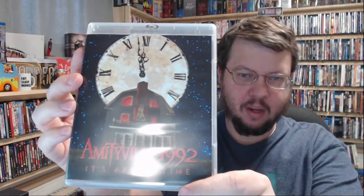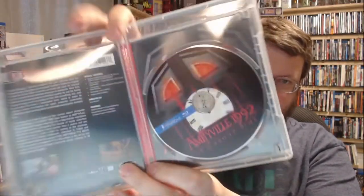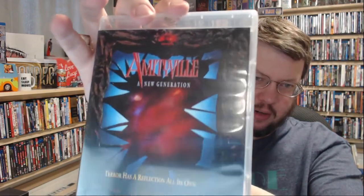Any guesses when this one came out? That's called About Time. There's that same thing. It's got the reversible artwork that all of them would have had a similar design for this set. The next, Amityville A New Generation.